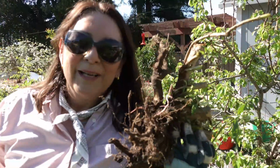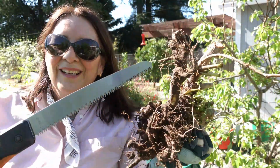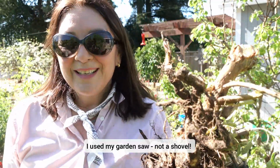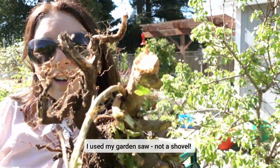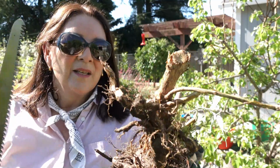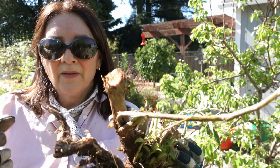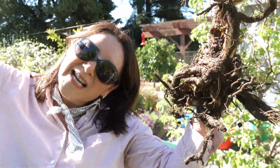I won. Oh my god. I had to get this thing out of there. It was so hard. I had to use a shovel. I'm just sweating like crazy. But I had to use a shovel to break it. But you can see how thick these roots are. And then the last little piece, the resistance, was this last little thing that was just hanging on. Victorious! Alright, now I can start planting.